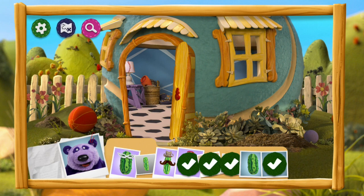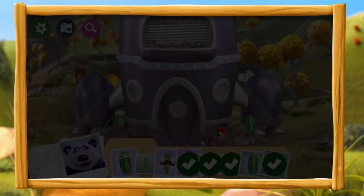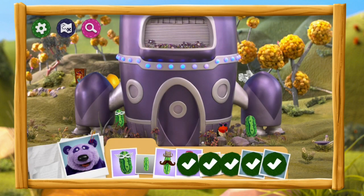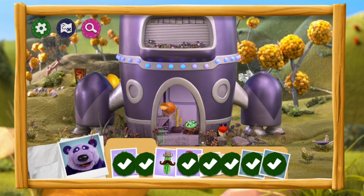Do you see anything from our list here? Let's try looking at Purple Panda's spaceship. Great work! Let's check it off our list. This isn't one of the items we are looking for.